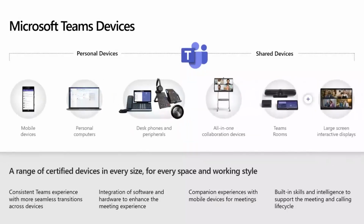Next slide is on Microsoft Teams devices. Just for a moment, I wanted to show you all the different devices. They grow, certainly as the product grows. I'd say my favorite one is the new Surface Board. I think that's pretty fantastic, especially now that I'm from home. I wish I had one. But these are all the new capabilities.